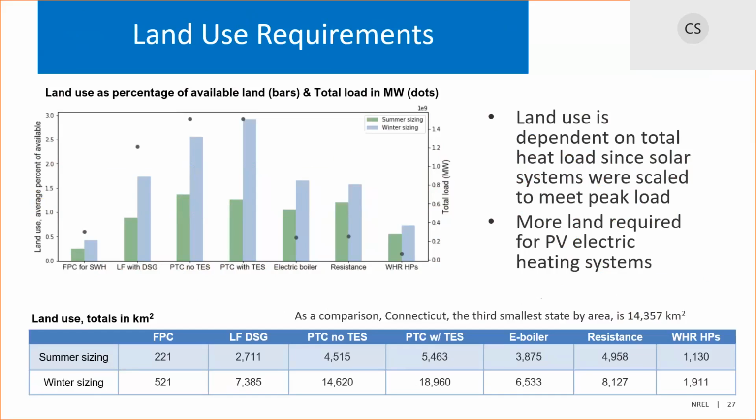And as Parsif mentioned, we also looked at the land use requirement for the different technologies. And so this chart here shows land use as a percentage of available land on the x-axis represented by the bars for both summer and winter sizing. And then also it shows with the dots the total load calculated for each of the technologies. So on average, for each technology overall, it ranges between less than 1% to maybe close to 3% land use required out of the total available land.